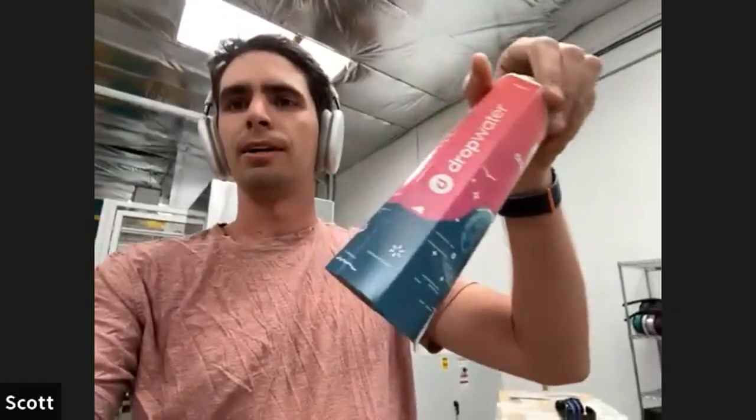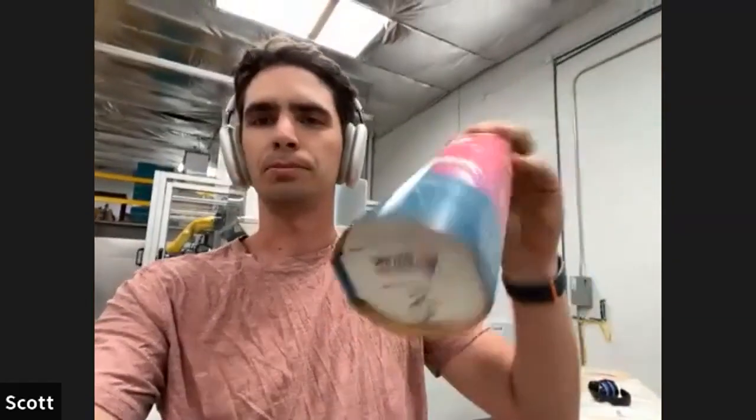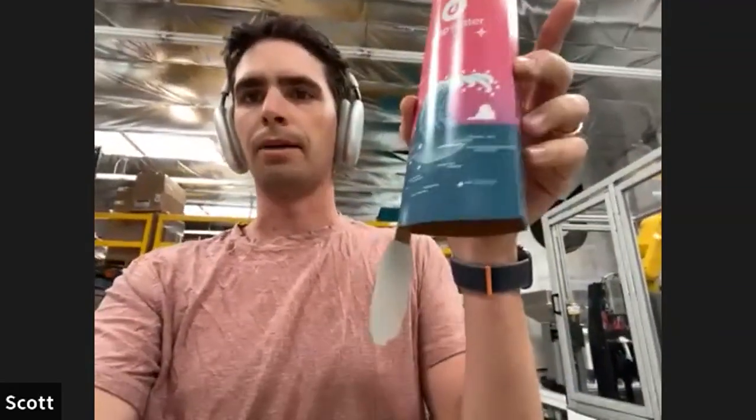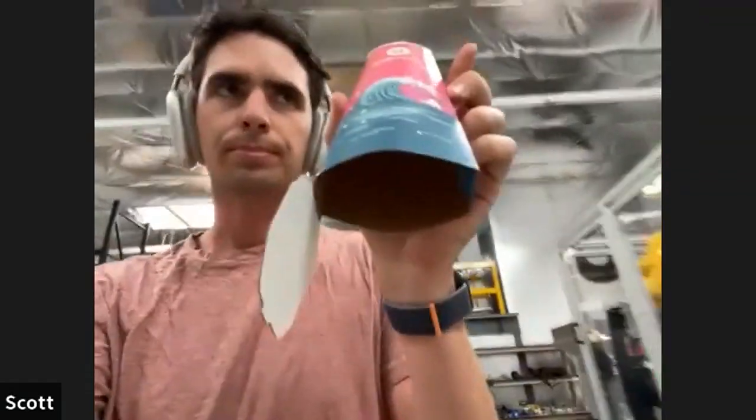I love it. This is what the bottle looks like. So it's over 50% just paperboard. This one's clay coated, so we can print on it. Looking for bottles right here. And this is how they look before they're filled and sealed. So the bottom is kind of like a trap door.